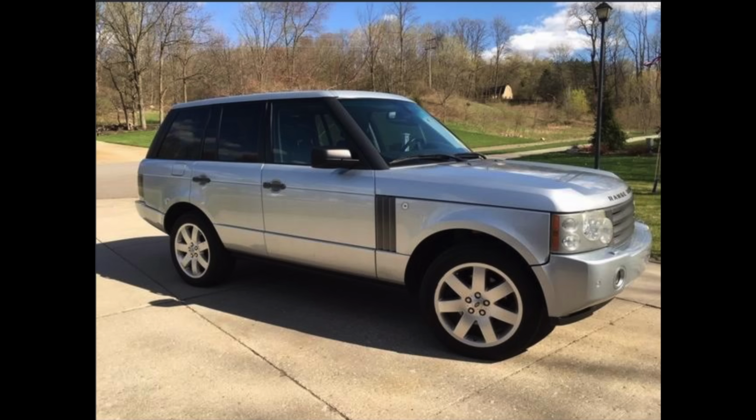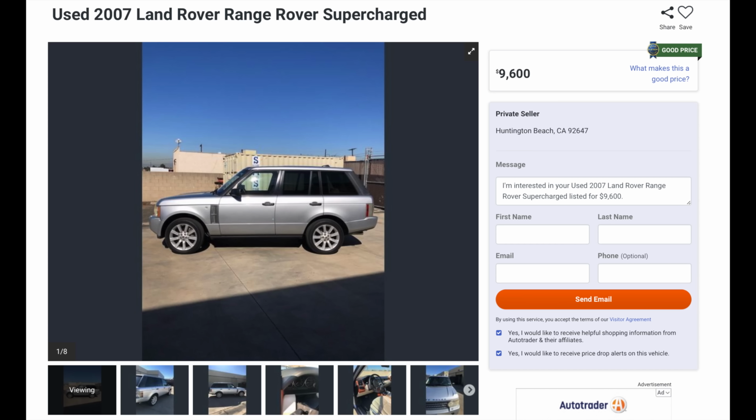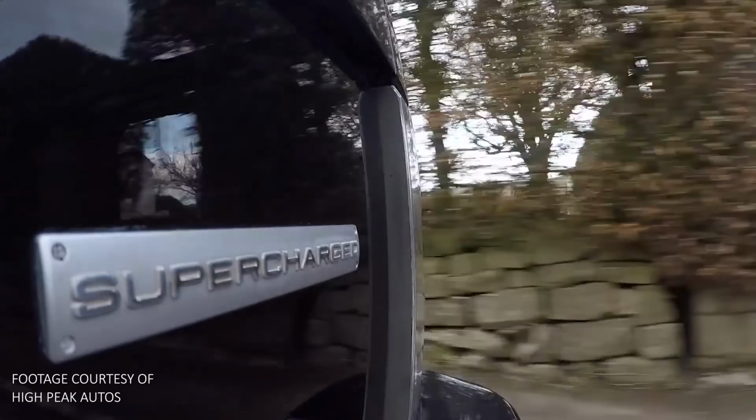Yeah, it's kind of for the person that goes to a restaurant and orders appetizers, mains, and dessert. Psychos. It has it all. The badge, the comfort, the looks, the performance. And at 305 horsepower and 325 pound-feet of torque, it's not slow. And if that's not enough, there are supercharged examples available under $10,000 as well. And for that, you get 400 horsepower and 420 pound-feet of torque.